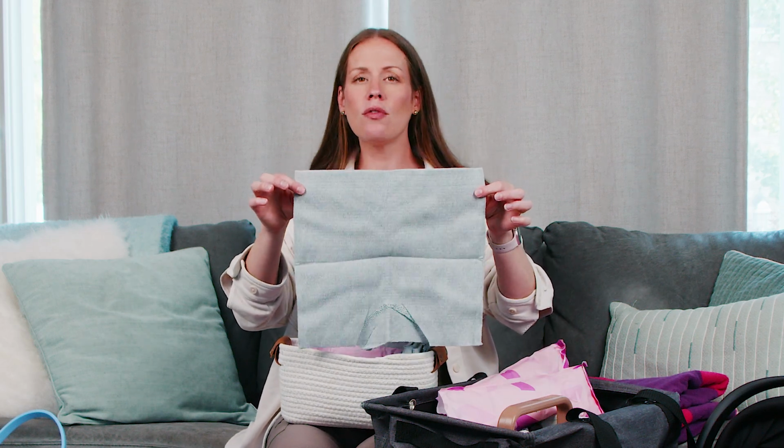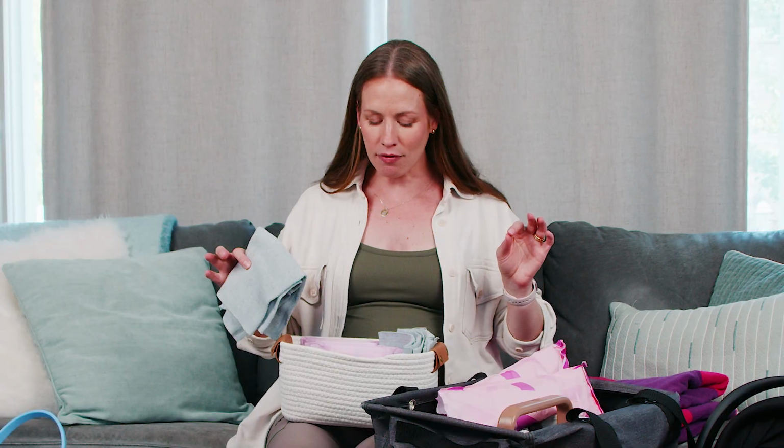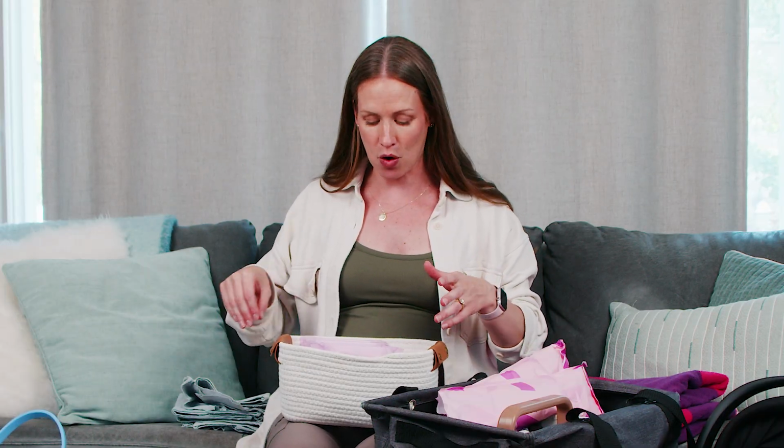They've got a boy short version. They've got a bikini bottom version. So lots of different options to keep you comfortable post-birth. I've got a few pairs of these in my hospital bag. And then of course, I've got a big stack of them at home.